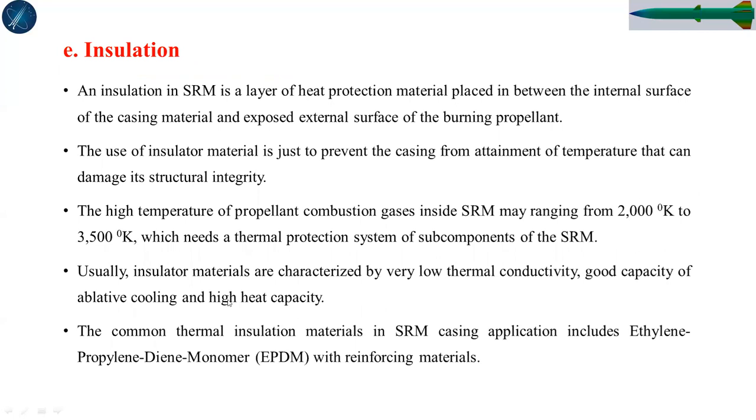And the fifth element in a solid rocket motor is the insulator. The insulator is the one which separates the outer body of the motor and the very hot region inside the motor. An insulator in a solid rocket motor is a layer of heat protection material, which is placed in between the internal surface of the casing material and the exposed surface of the burning propellant. The use of insulator material is just to prevent the casing from attaining high temperature, and it protects the casing or outer part of the motor from damage.